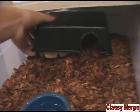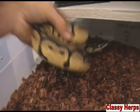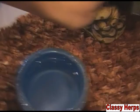Alright, so to start off, I thought I would just go through and show you all my ball pythons. Number one, this is a super pastel female. Her name is Miley. She's a little over 500 grams. She's a good girl. She's a great girl. Growing and growing and growing.